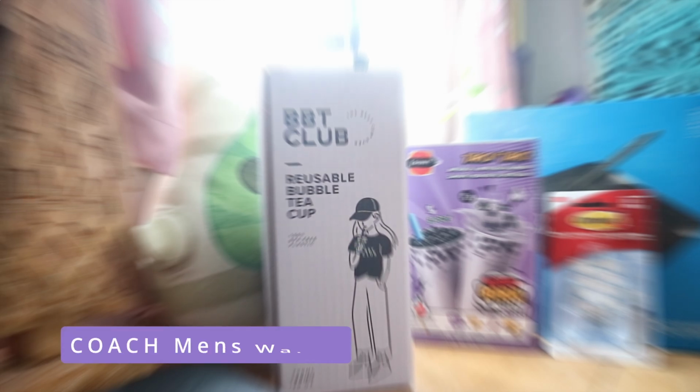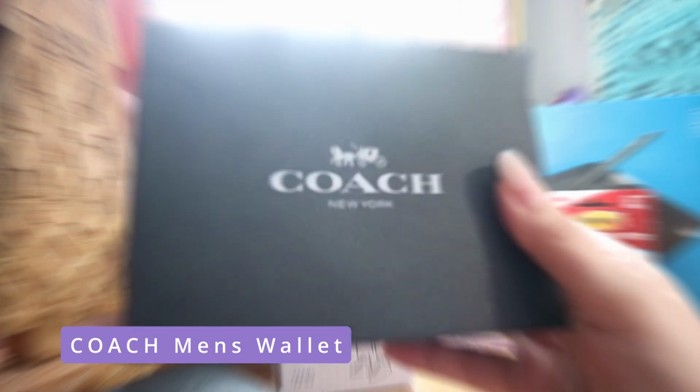So this is the last thing. I'm pretty sure this was the last thing. I might have got chocolates and then ate them. My bad. But yeah, something from Coach. Yay! This one is from the retail store.